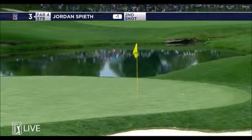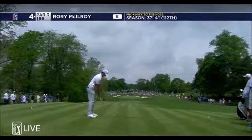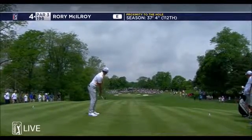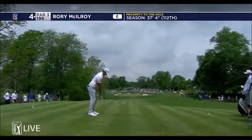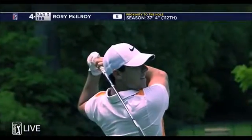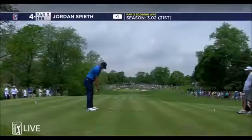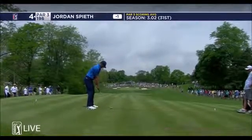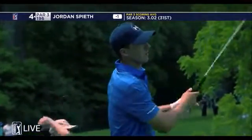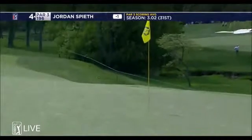There's that front edge. Level, just a touch of help. This could be as little as 6-iron right here. Boy, it's aggressive. That is really aggressive. Yeah, that's pretty much the same line as Rory.